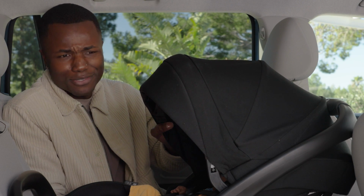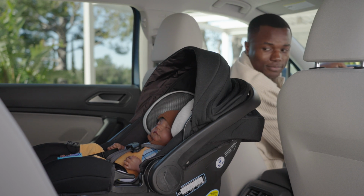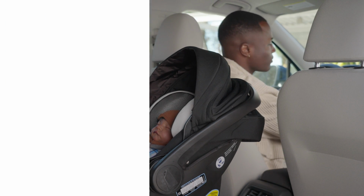Man, this thing is huge. Rear-facing car seats can take up a ton of room, so just make sure that there's still room left to sit up front.